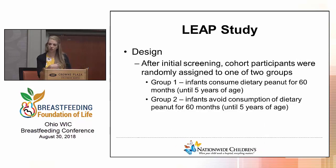After that initial skin prick test, each group was then separated into two other groups. In the first group, infants were instructed to consume dietary peanut until they were 5 years of age. And then the second group, they were instructed to avoid eating any peanut at all until 5 years of age.